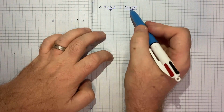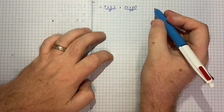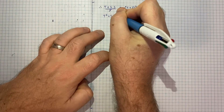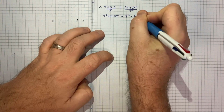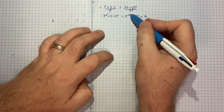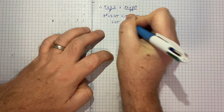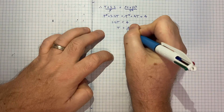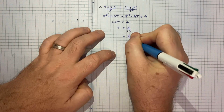I think I can multiply both sides by t to cancel that t and cancel the square. Then if I bring the t up, we'll get t squared plus 5.5t is equal to the first one squared plus twice the product plus the last one squared. Now we've got a t squared on both sides, so they can go. I might bring the 4t over, so I'll get 1.5t is equal to 4. So t is equal to 4 divided by 1.5, or if I double top and bottom, that'll give me 8 on 3 hours.